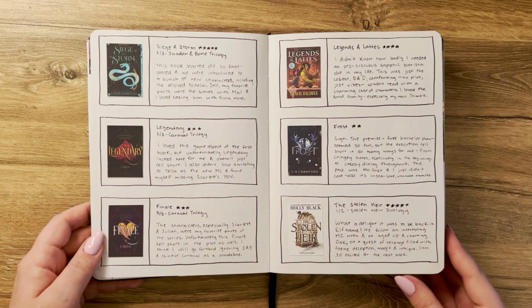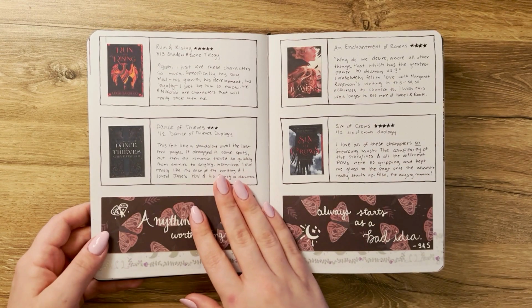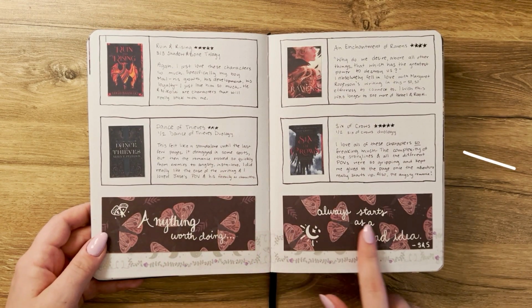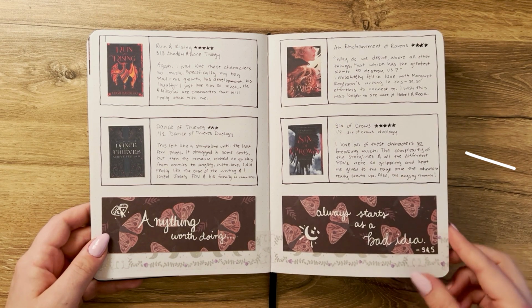And then for my reviews, I finished Shadow and Bone, I finished the Caraval trilogy, I read The Stolen Heir, and I read Legends and Lattes, and I liked all of those. And I also read Six of Crows, which I, of course, loved, just like everybody.